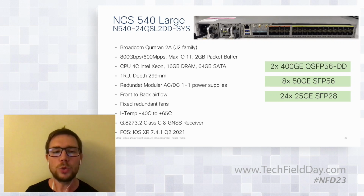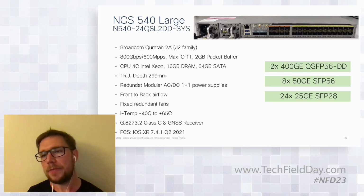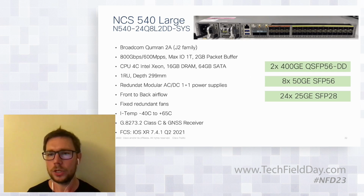planned for Q2 2021. And it has two QSFP56DD, so 400 gig, 2 ports in one RU, in an access box, quite huge, and 8 50 gig SFP56 and 24 SFP28.